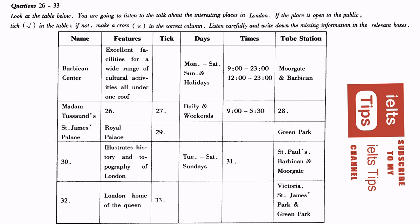St. James's Palace is at the corner of St. James's Street and Pall Mall. It is a royal palace within walking distance of Piccadilly Circus and is not open to the public. The chapel is open to the public for the Sunday morning service at 11:15. You can get off at Green Park Underground Station.